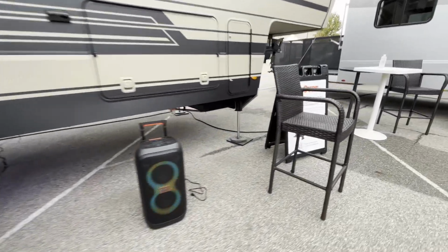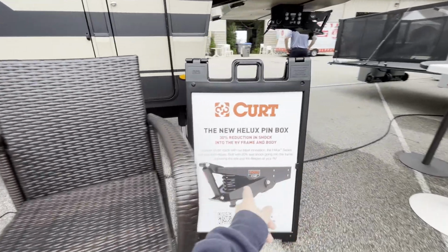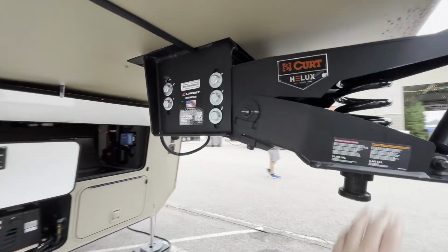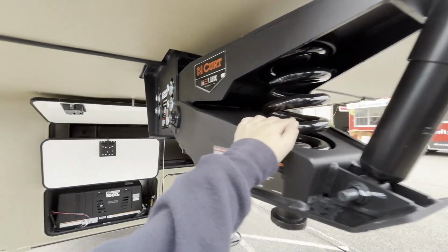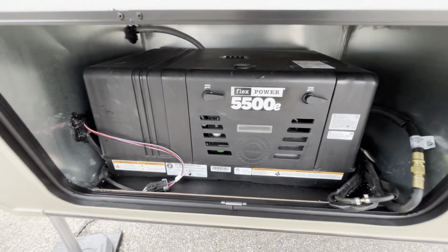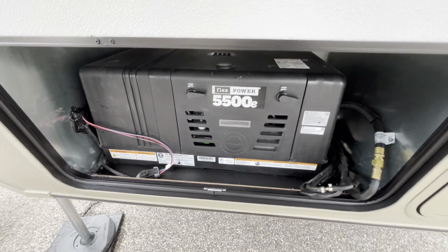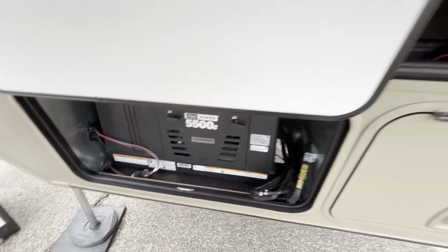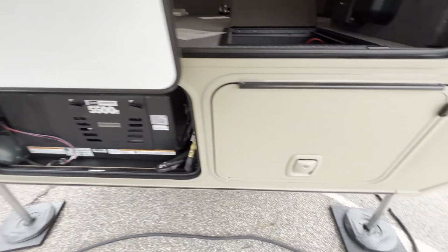So it also has the Kurt Helix pin box. So this is the pin box right here. Super nice. Got a spring right there, so it can help with some bouncing. You got your Flex Power. This is the dual fuel injected Flex Power 5500E generator in the front instead of in the back.